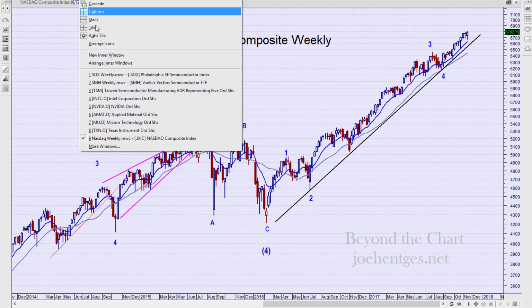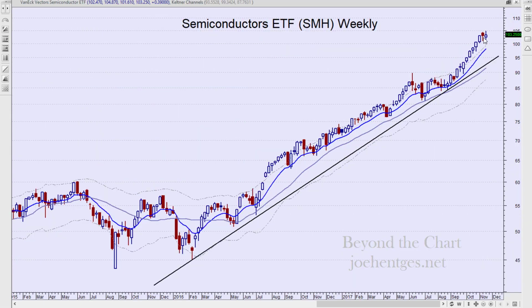All right, that's it for the Nasdaq. Let's take a look at the semiconductors on a weekly basis. This has been very strong, but you can see it looks almost like the Nasdaq Composite, actually. And it really hasn't moved much also over the last 2 weeks. It closed 102.94. We're up, basically 31 cents over the last 2 weeks on the Semiconductors ETF. Now, this is in a very strong mode. It is also well outside the Kellner channels, which is the dotted lines that I keep on here.